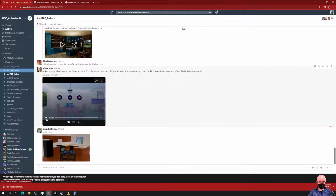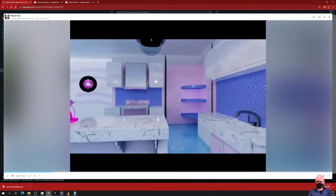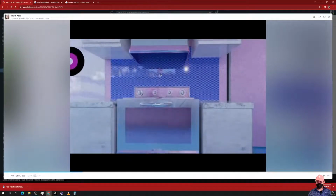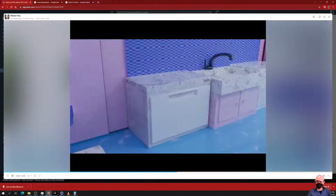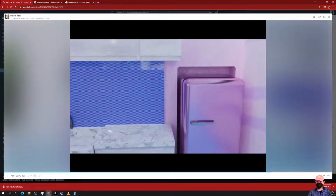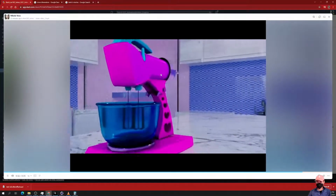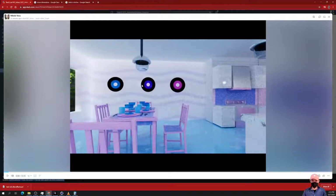Yeah, let's look at Nikki's. It's very colorful. What's it called? Vaporwave type feel? Cool. All right, so you got some more shots to do there. This looks cool. These are like records on the wall.